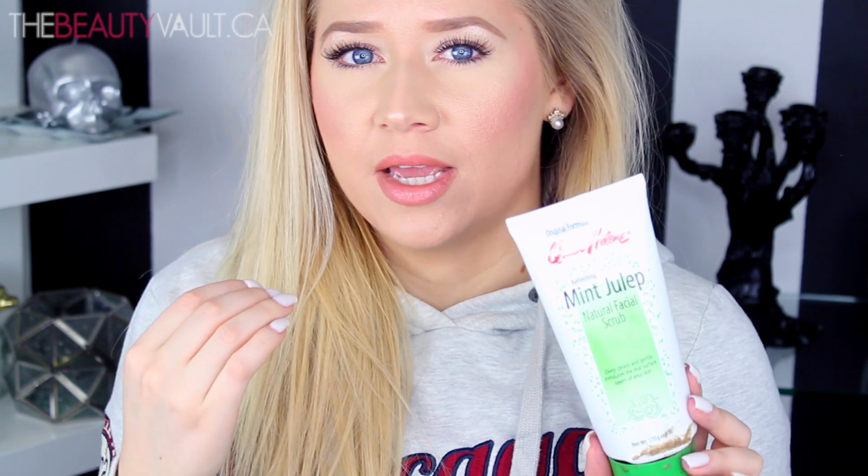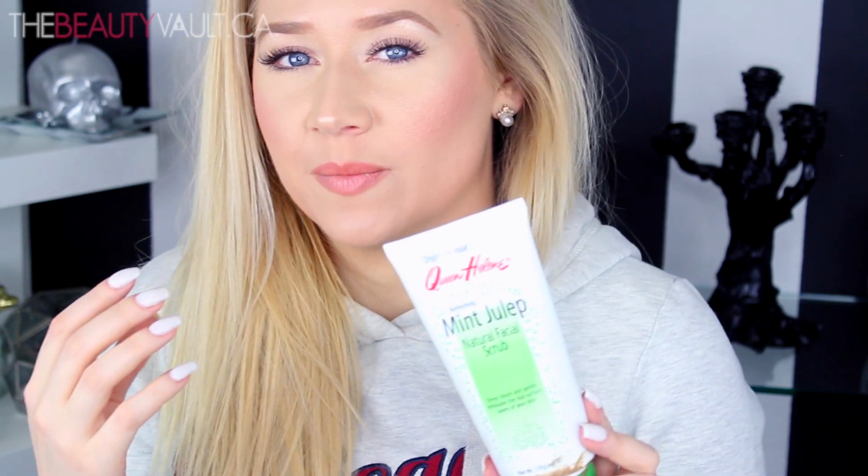This is made up of walnut shell powder, so that walnut is very finely ground, and when you apply it to the skin, it's a little bit more nourishing because it's got emollients and kaolin and butters in it, so it actually replenishes the skin with moisture.